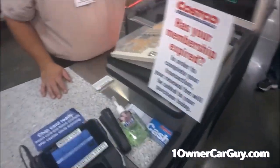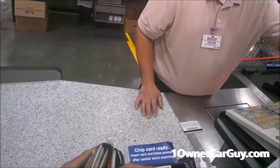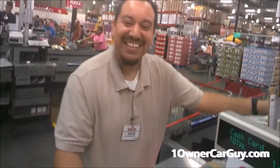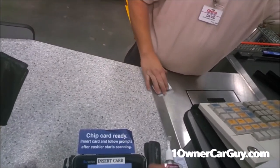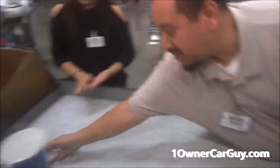Chips? Yeah. Pick a card, any card. What do you want? Let's stick it in there. Need to see the card and a picture ID. Getting kind of hard to read, huh? Alright, let me have you sign. Just take the receipt and this here to the people in the red vest over there, and they'll grab you that item. Thank you. You too.